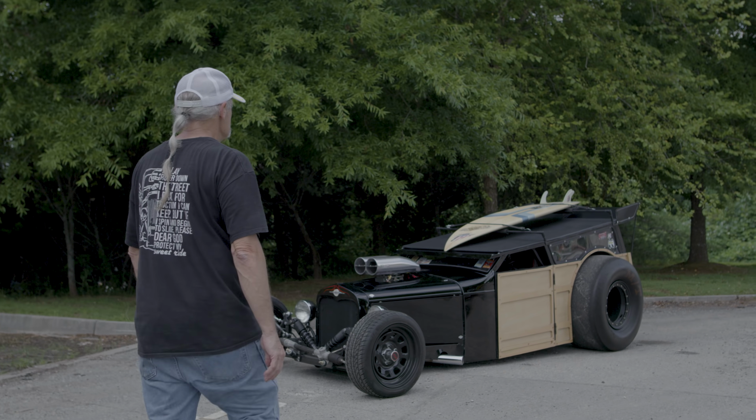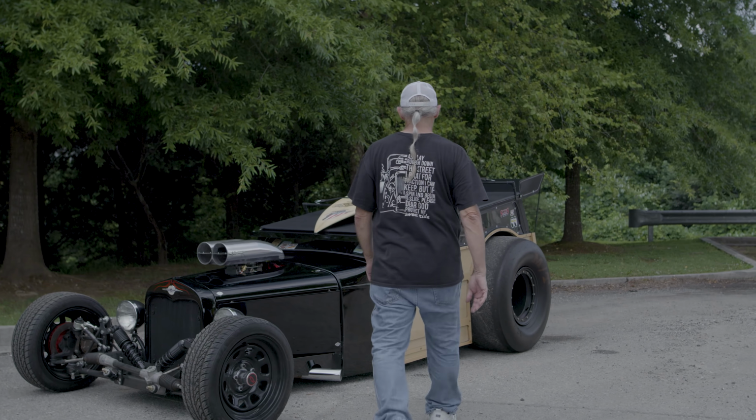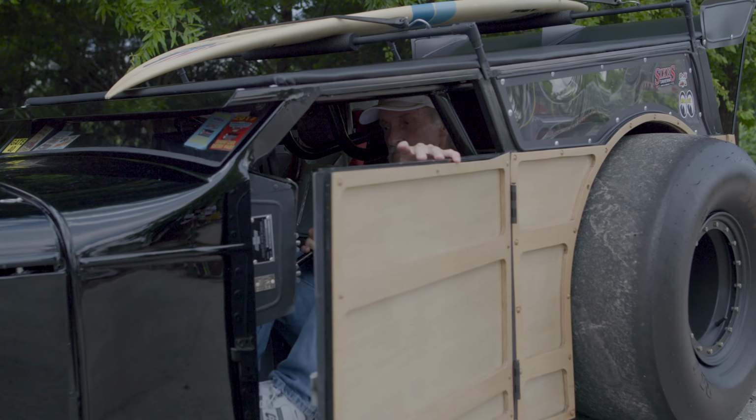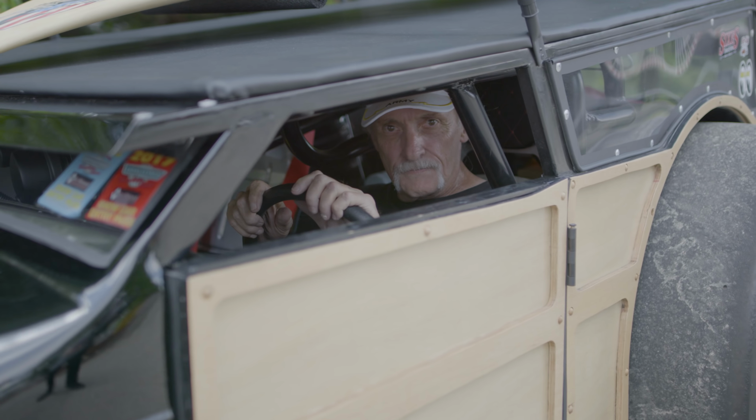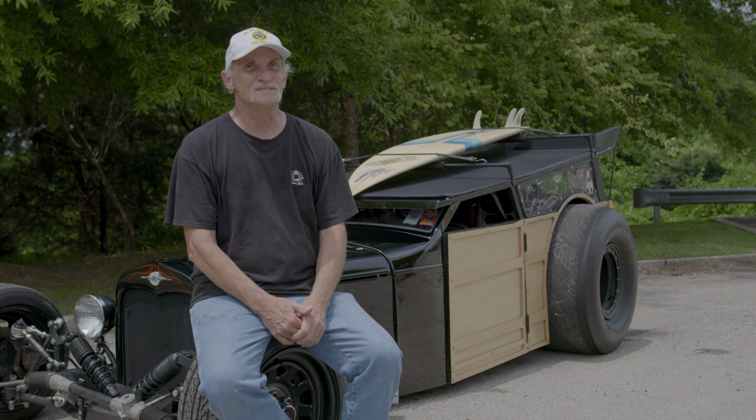One of the girls asked me this afternoon if I was a Hot Wheels collector, and I said, oh yeah. As a matter of fact, I've got 22 big plastic totes full of Hot Wheels. They go all the way back to the 70s, I'm sure. Brings back very fond memories.